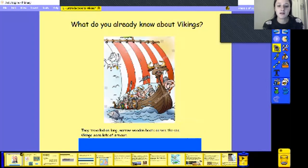And another part of it that they seem to have is a round shield that they're holding at the side of their boat. So lots of them have these round shields and they have different designs on them, but every single one of them is round.